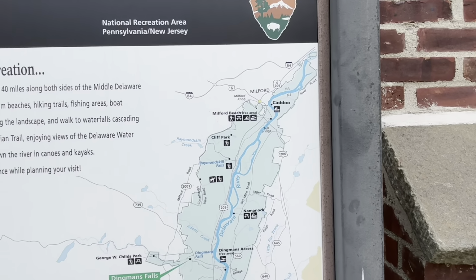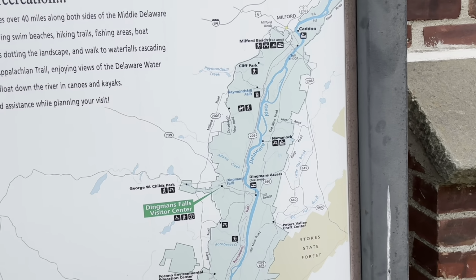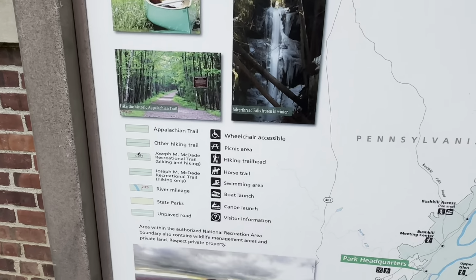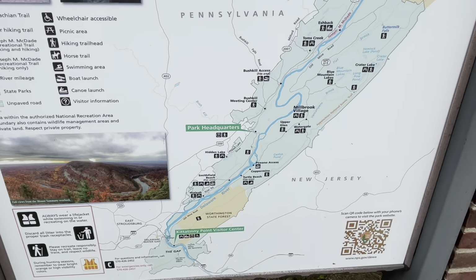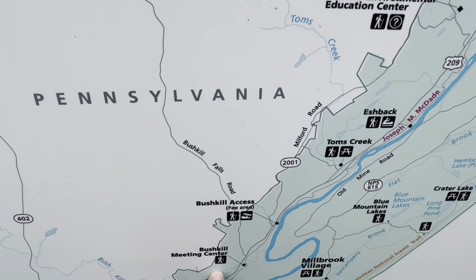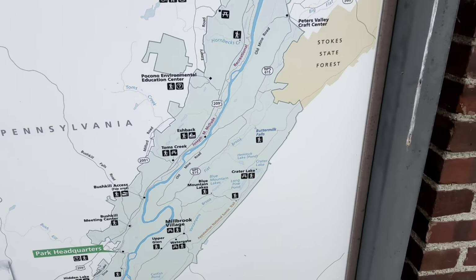What I wish they would tell us is, where are the waterfalls? I don't see a key for a waterfall, so I don't think they delineate waterfalls on this map. I'm sure hiking trails, like here's a hiking trail here at this meeting center, and that doesn't mean there's a waterfall there. I wish they would tell us where the waterfalls are. Maybe it'll tell us on this paper map.